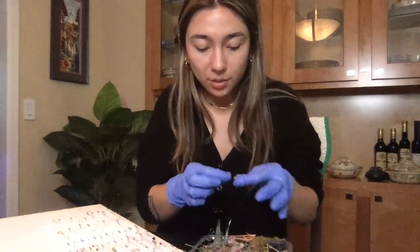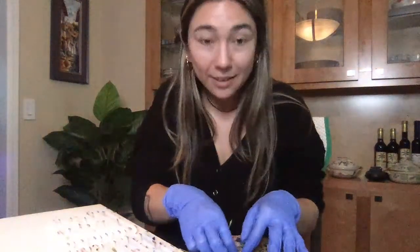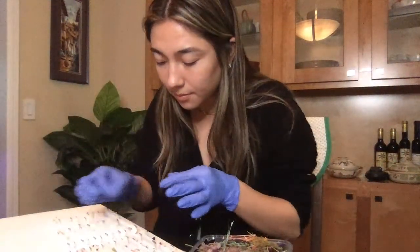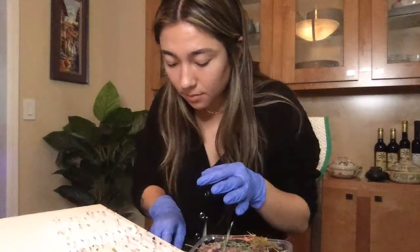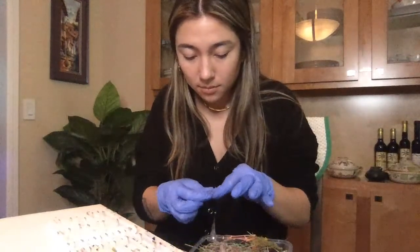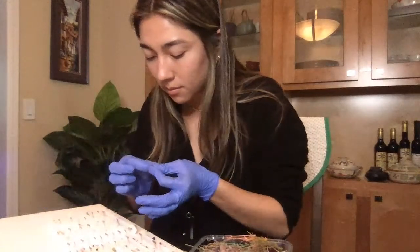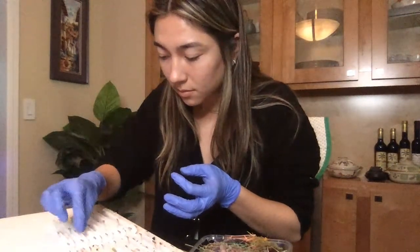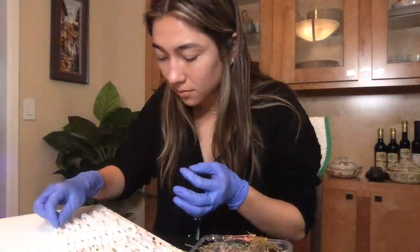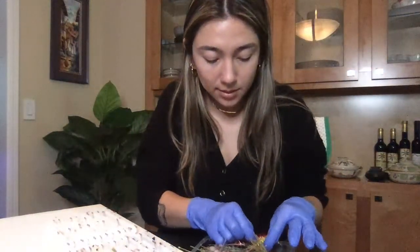Trying to work a little bit faster because I'm getting very hungry. So I need to finish these up so I can go eat. These again.